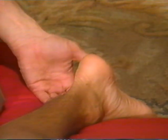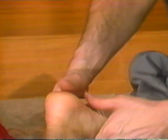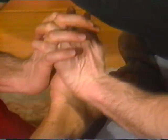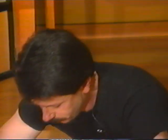Then we're going to go down to the foot. So lift the foot up and slide yourself down below, and you can just rest the foot on your leg back here. Squeeze the outside of the heel with the heel of your hand to the heel of your partner's foot. Interlock your fingers, squeeze together once, squeeze together twice. Next we'll move down to the foot.